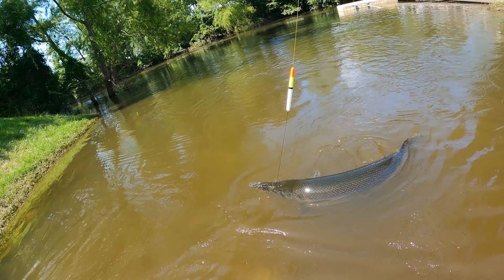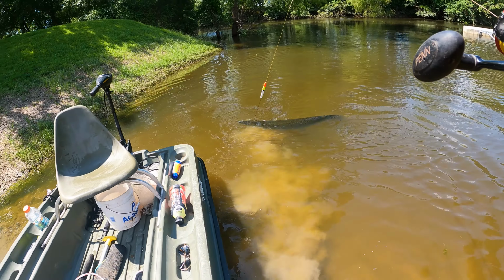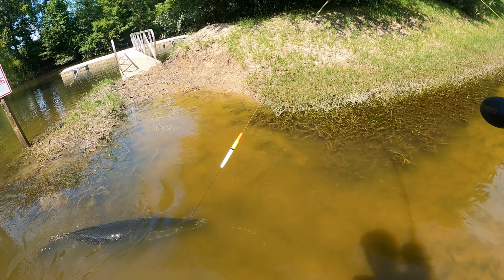Look at that fish, guys. Look at that fish. I'm gonna pull him up to the grass because I don't want him to hit his head on the concrete and kill himself. Let's pull him over here. And then I'm gonna let him go. Let him get bigger.